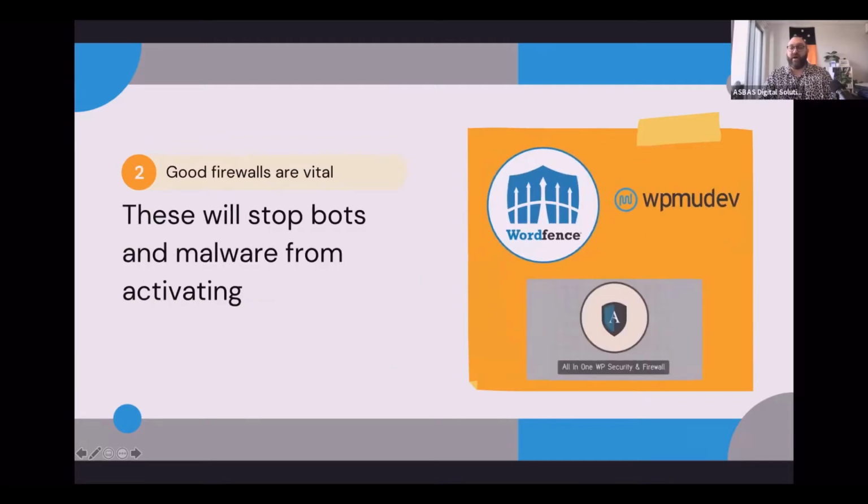But your good firewalls are things like WordFence, the All-in-One WP Security and Firewall system, and WPMU Dev. That's a system that I actually pay for and it allows me to update those 600 sites I was telling you about before. That's how I do it, through that system. WordFence is probably the most popular of all the security plugins for WordPress. I thoroughly recommend that on a WordPress site you have at least WordFence.